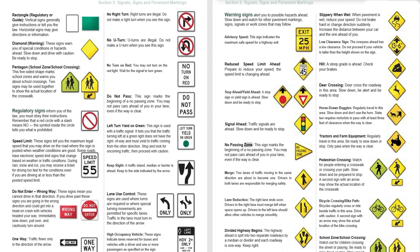No passing zone: this sign marks the beginning of a no passing zone. You may not pass cars ahead of you in your lane, even if the way is clear.